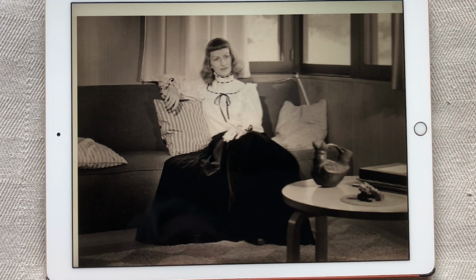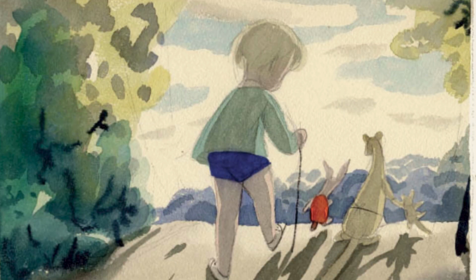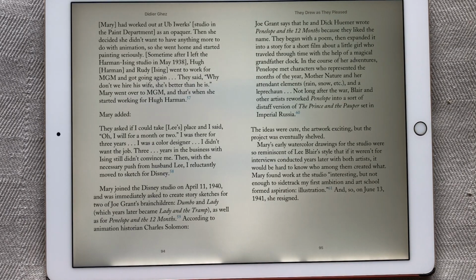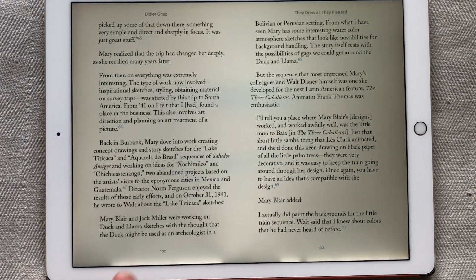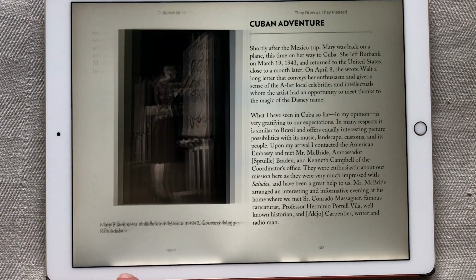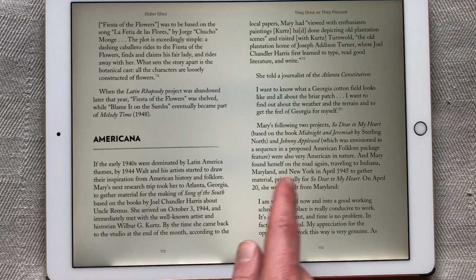Didier Ghez somehow found art of Mary Blair that was not published before. Mary Blair was born in 1911. She started art at the Chouinard School of Arts and was a fine watercolorist. Her work was exhibited in museums. To pay the bills, she worked as an opaquer at the Ub Iwerks paint department.